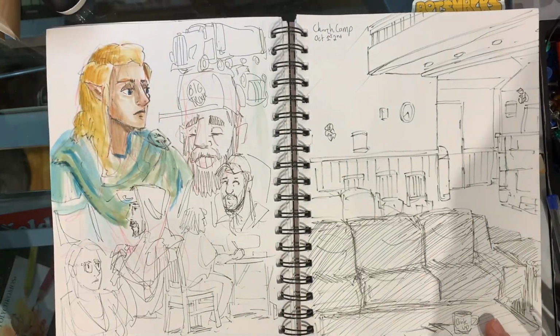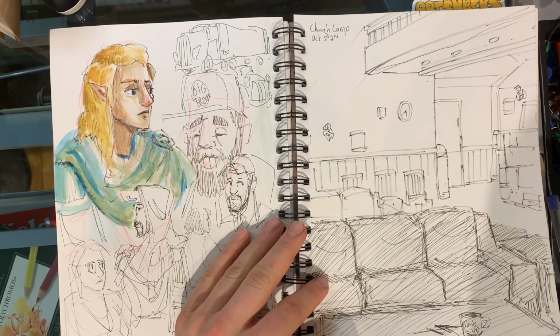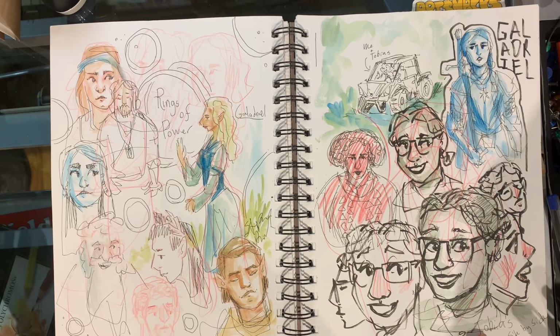This was at a church retreat where I just sat and drew the room I was sitting in. This was October 1st. So yeah, since I restarted filling this up, it took me 2 months actually.